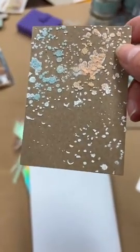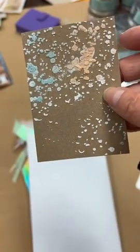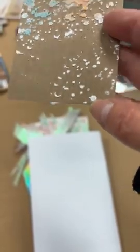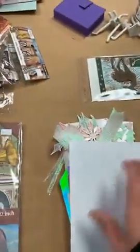So this is done with a crackle paste. But you want to let it dry naturally so that you get the best effect with the crackling. Okay, and then you can add your inks when it's dry.